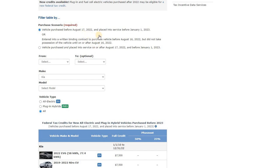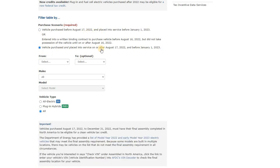When it was made effective on that date, it changed the standard for what kind of tax credits you can claim during 2022. They added this additional element that requires that final assembly is done in North America. So that's why it's asking us one of these two options, right? Did we purchase it before August 17 and place it into service before the end of the year? Or did we purchase and place it into service on or after August 17 and then before the end of the year?